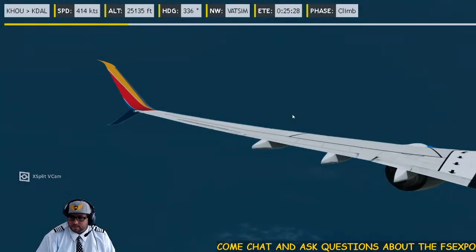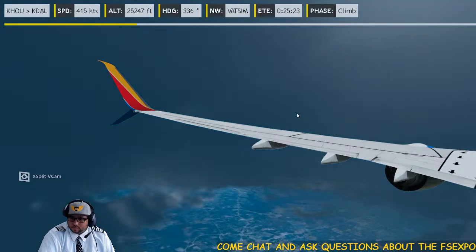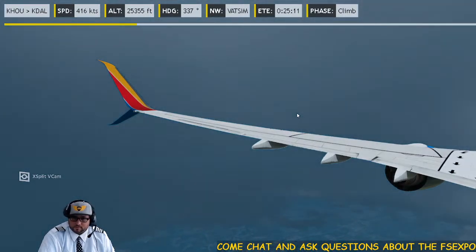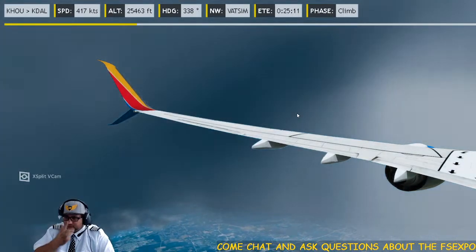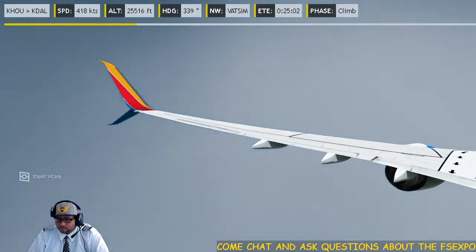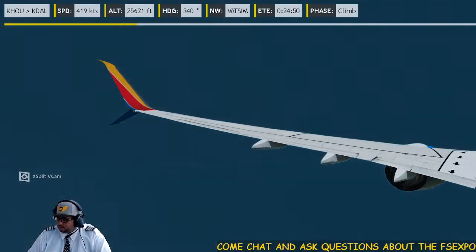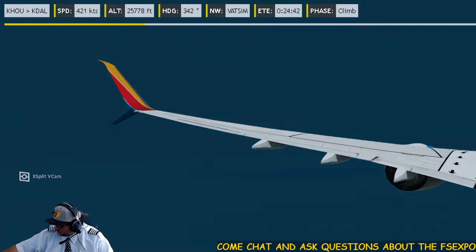Alright, climbing through the cloud layer here, which looks amazing. Gotta love it. Love these enhanced skyscapes, man. It's totally the game changer for clouds in X-Plane. Never thought we were going to see clouds look quite like this, so I think that's what holds the hope for X-Plane 12. Will they incorporate this into it?